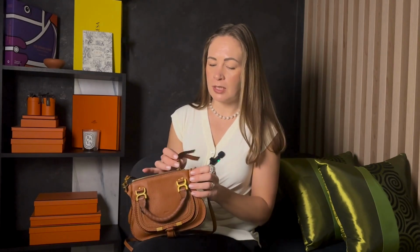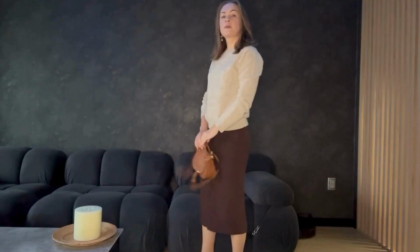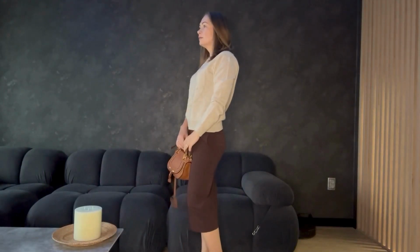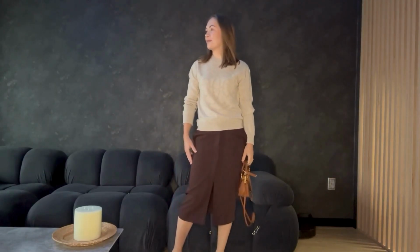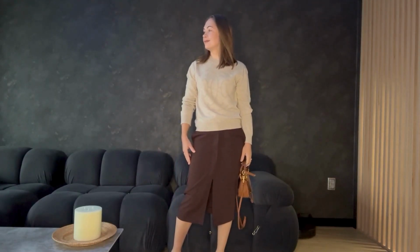The zipper is actually easy to manipulate, but I think the problem is that I do find it a little bit difficult to style this bag. It's not the color, I think it is the style itself. So perhaps I should actually do a little challenge and kind of challenge myself to style and wear this bag.